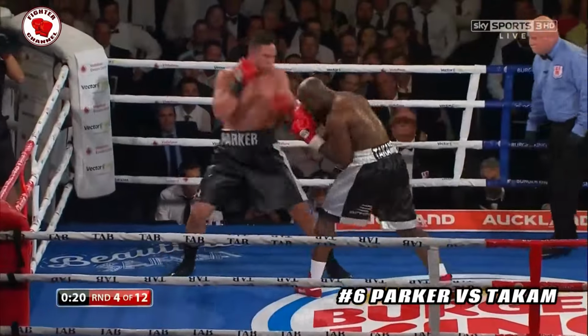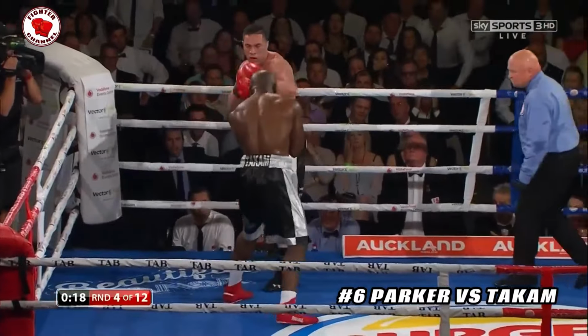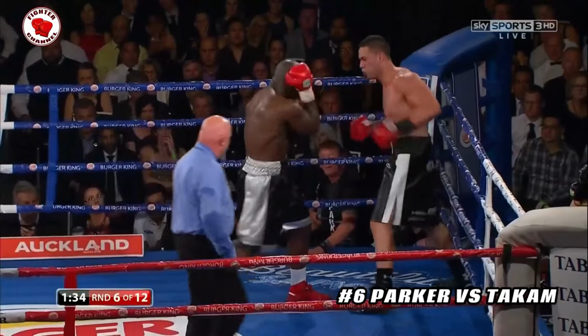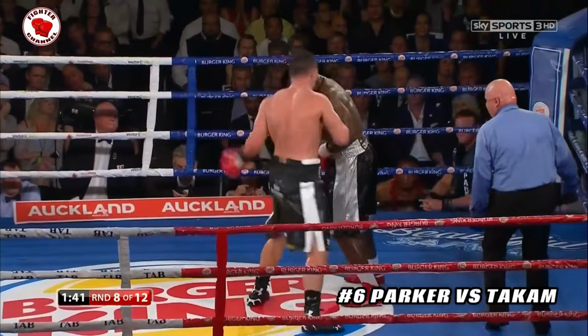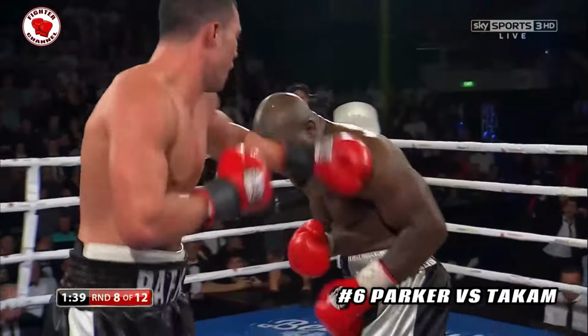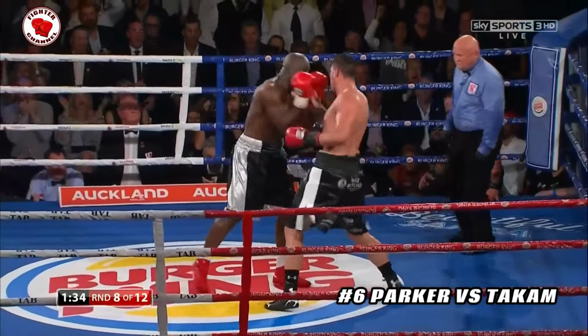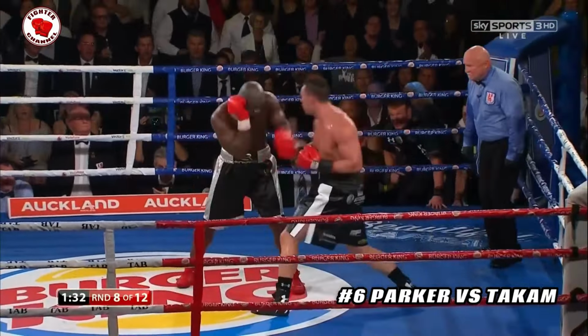Hand there from Parker. Lovely body shot with the right. Parker had plenty of time to change things. That was better. Good response. Terrific combination from Parker. Listen to the reaction. And he's going to work now.